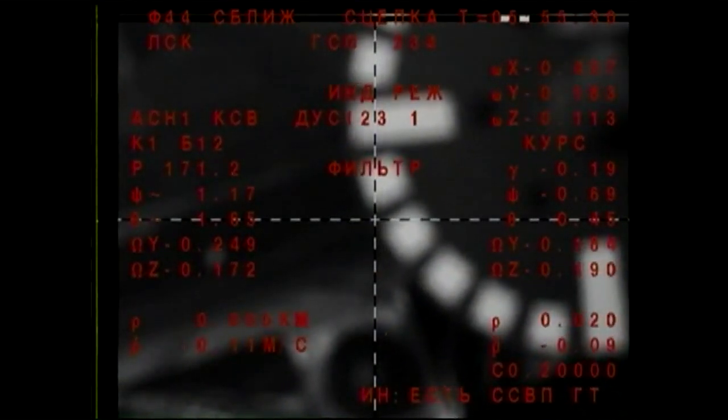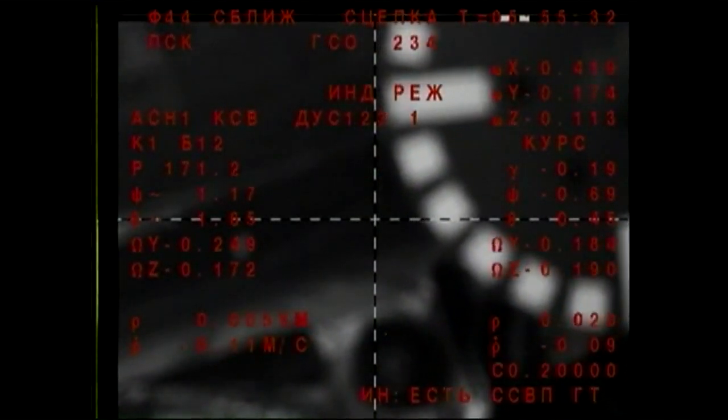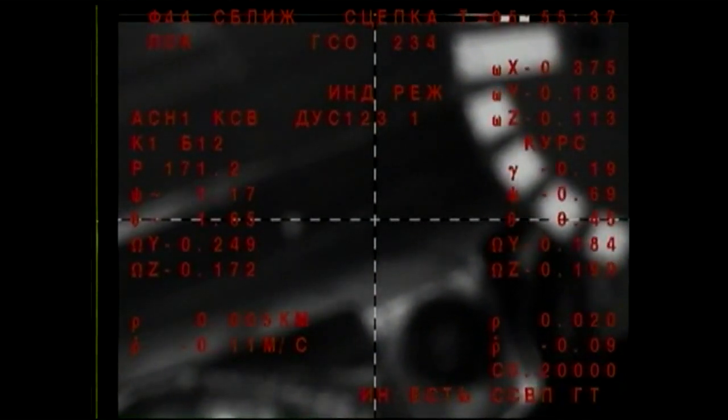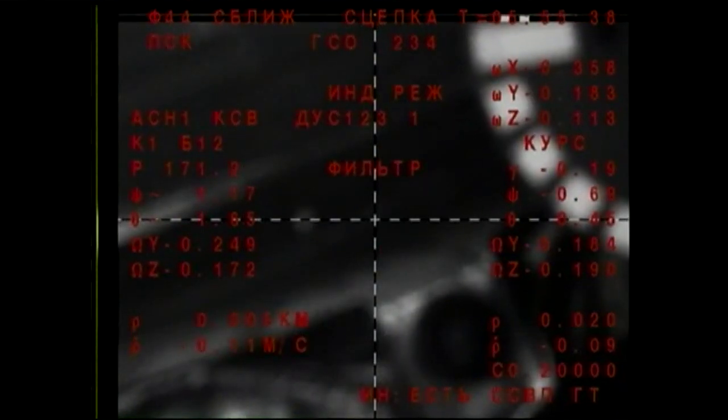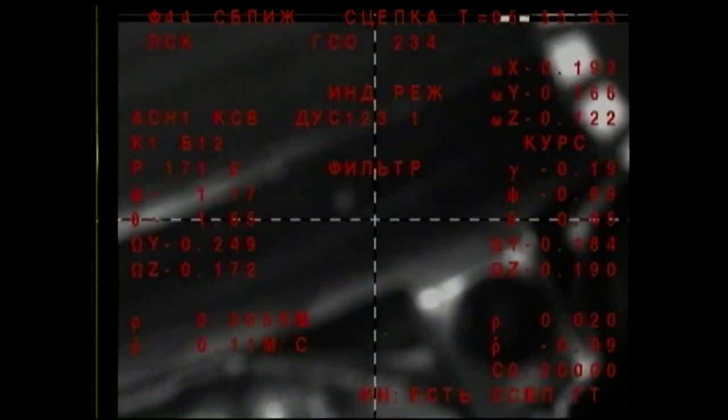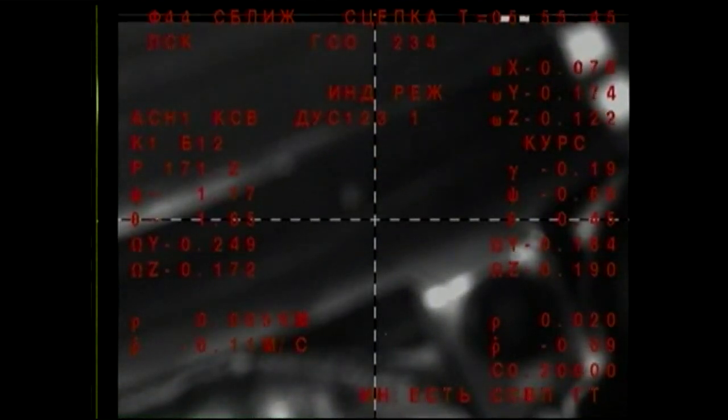And you heard it, contact captured, docking confirmed. 9:55 p.m. Central Time, 10:55 p.m. Eastern Time, while the International Space Station flew about 255 statute miles over the southern Pacific Ocean, just to the west of Chile.